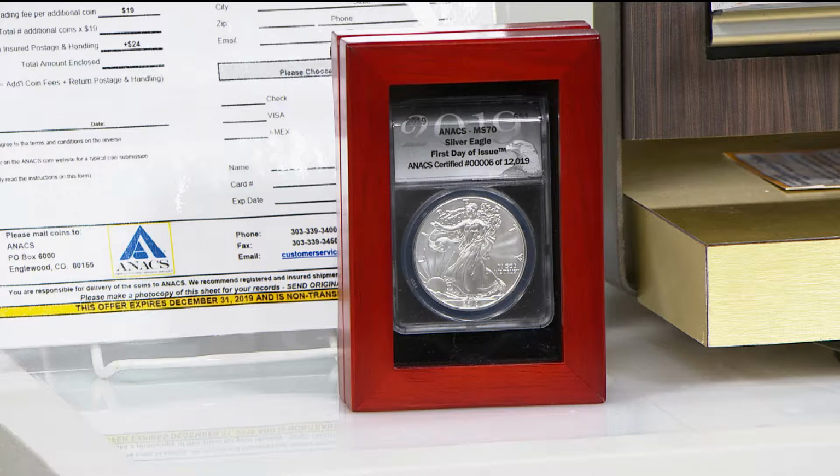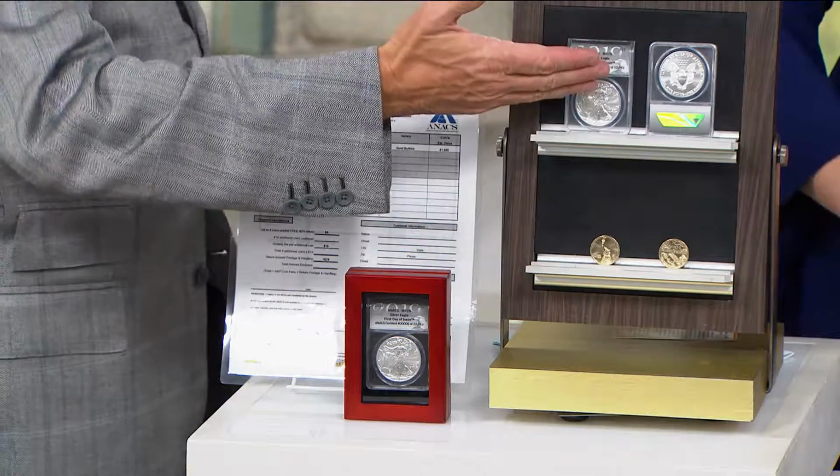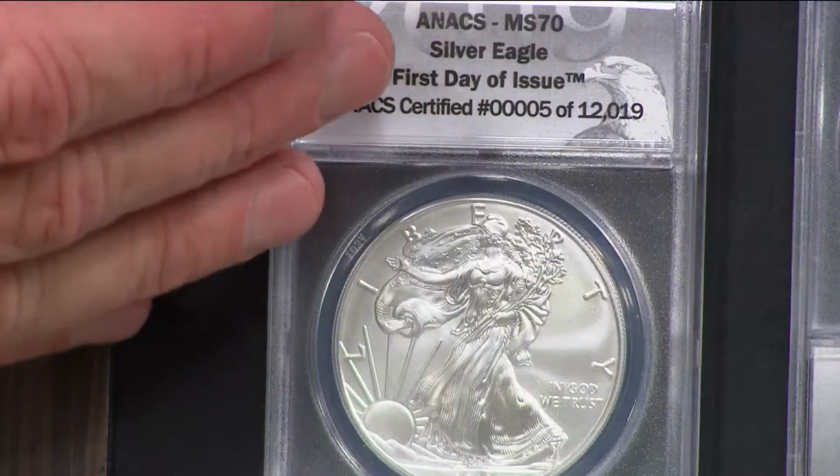Then add in the free shipping and handling. That saves you some money right there. Then add in the free introductory innovation dollar that you're going to get with that as well. And like I said, it's the largest package of bonuses we've ever done. And the lowest price that we've had in 10 years is what we're looking at.